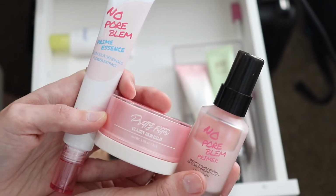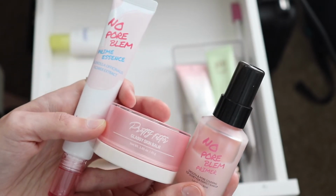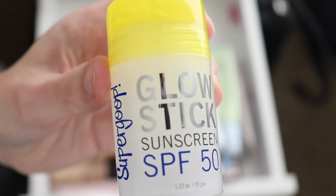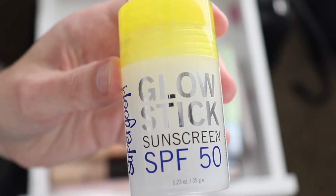So I'm going to get rid of these just because they irritate my skin, and I'm not going to keep something that irritates my skin. The next product I have here is this Supergoop Glow Stick Sunscreen SPF 50.